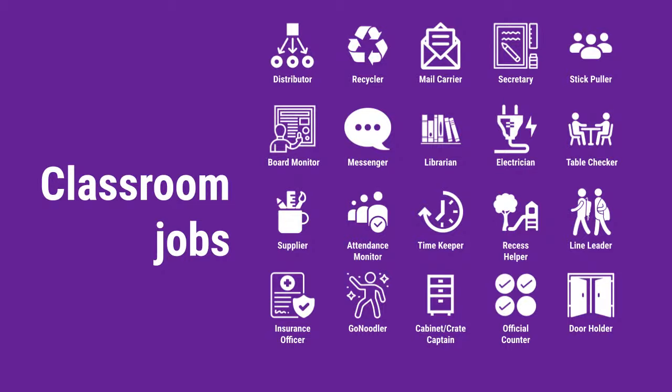We have the person who is our go noodler who picks our morning activities, which keeps the kids from growling at me that I never ever pick anything different than the songs that I like them to have interactions with.